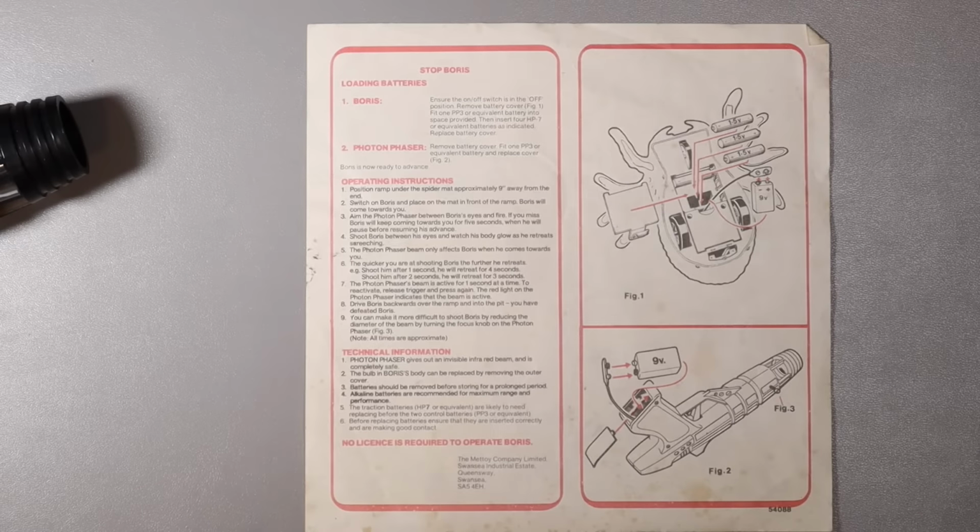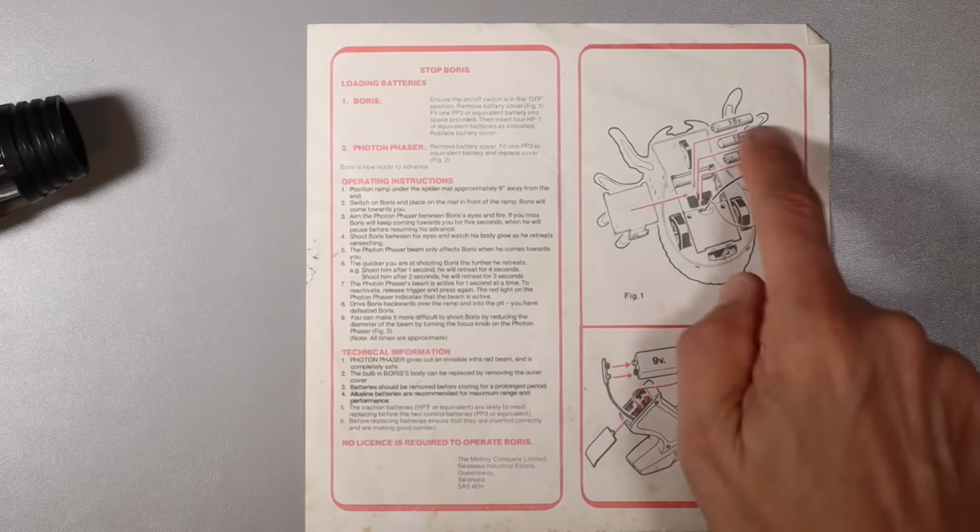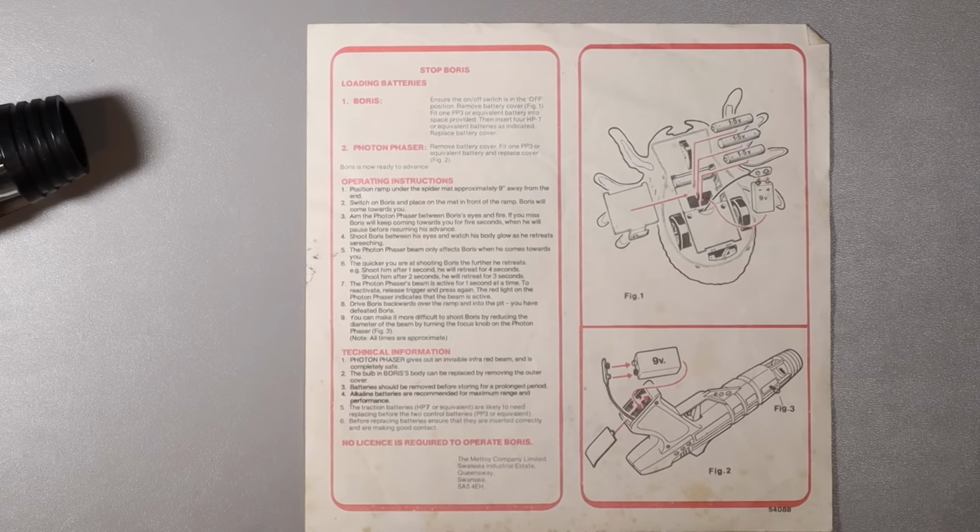Well, maybe what they mean is before you go to the expense of replacing the batteries with new ones, you check the existing ones are inserted correctly and making good contact. Maybe that's what it's suggesting. Anyway, in big bold print, no license is required to operate Boriss. Well, that's good news, isn't it? And then the Metoy Company Limited, Swansea Industrial Estate, Queensway, Swansea, which I'm guessing is where the Dragon 32 was made at one point. Anyway, so that's it for Boriss's instructions. Let's switch him on and give him a go.